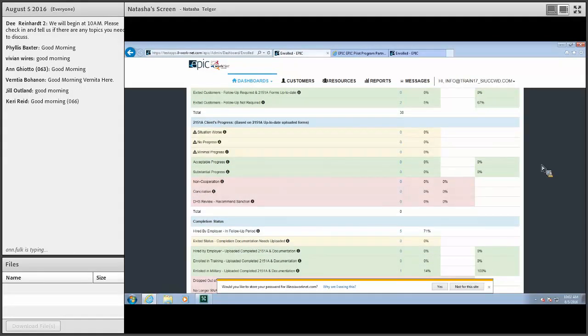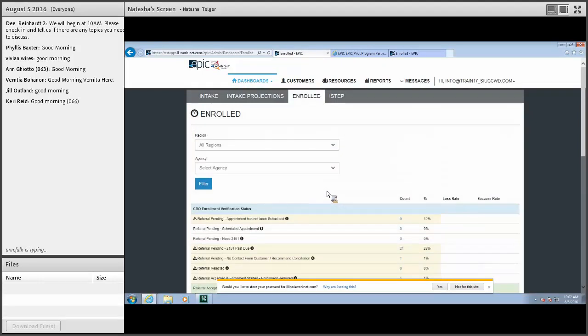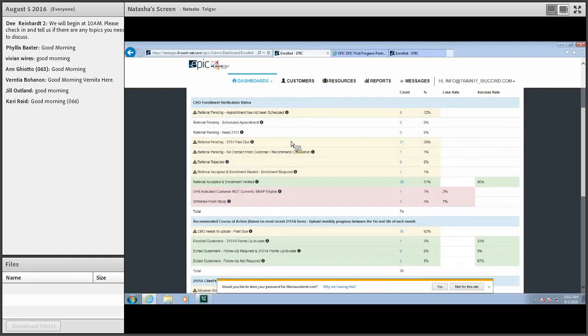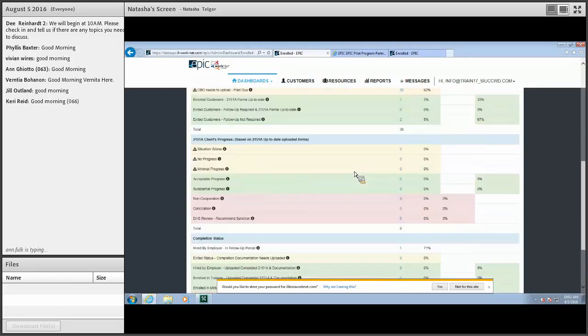So what we have right now, we still have our standard enrollment. Let me go back. I'm on the dashboard, and I selected the enrolled dashboard, so we're on the enrolled dashboard. None of this has changed up here. It's still the same process. They still have to upload the 2151A. You can get a summary to see where people are with these numbers. And again, I'm on test, so we're not looking at real people, real numbers here. And then the progress is pretty much the same.